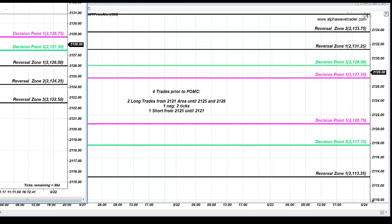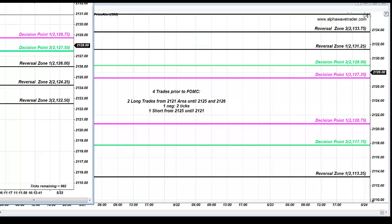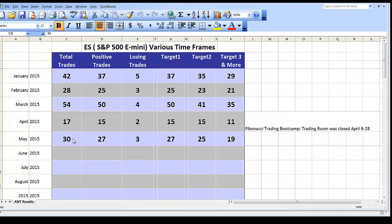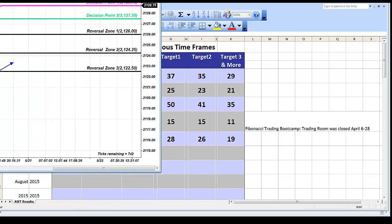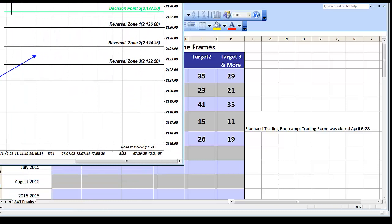Trade number 5 today. Non-time based chart. Trade number 31. 28 trades reached decision point 1. Very corrective day yesterday, 3.5 and 3.25 points at the first target. 26 trades reached decision point 2. That's where we're sitting currently on this very, very cute, lovely, torturous trade on S&P.